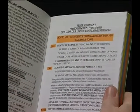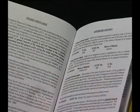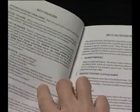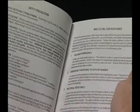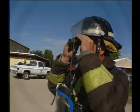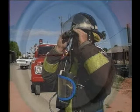Read and understand the white pages of the guidebook before you're staring at an actual incident. The guidebook contains very valuable information on all facets of hazardous materials response. Remember that the information contained in the guidebook is for initial use and is very general. It does not make you a hazmat specialist. Never do things that are beyond your level of training. When in doubt, call for the help of a certified hazmat specialist.